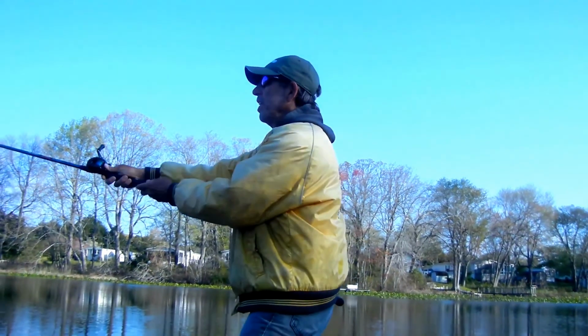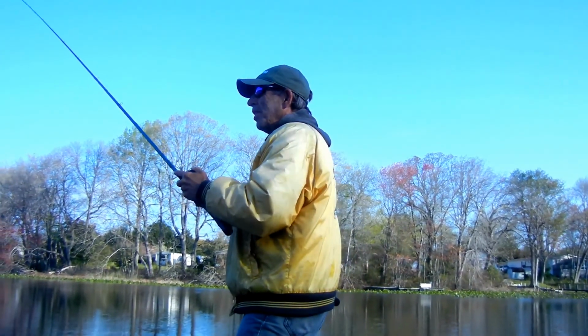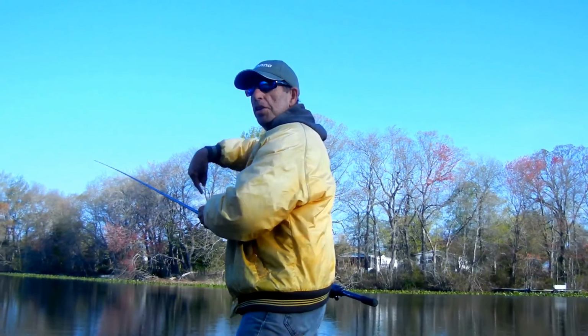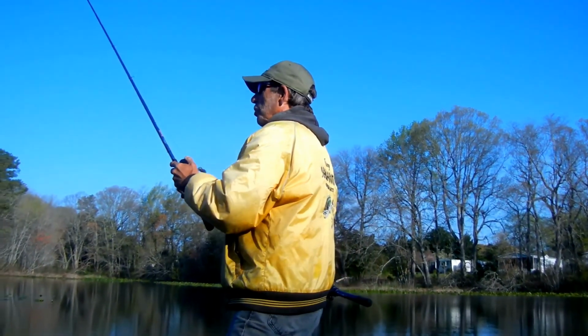We're going to see how big that fish really is. I think there's more than one in there too. He's going around and around in a circle around the pads where they are, just nailing them from like every angle possible with both baits.